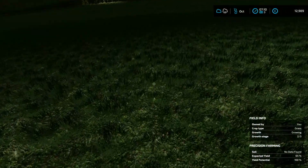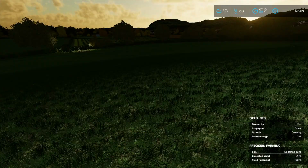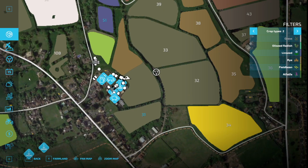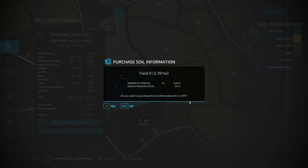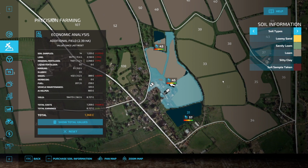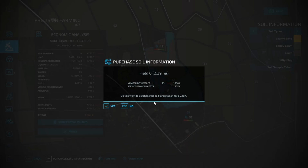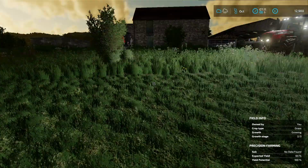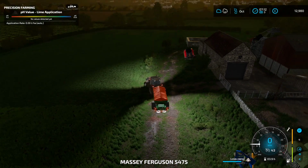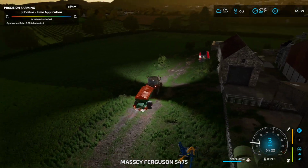Now, there is one thing I've just remembered we need to do, and that is purchase some soil information. We have none for this field. That is unfortunate, because we have already paid that is more than it was before. Why? I wonder why that would be. I should have bought it in the episode before, but I had no idea that the price would increase. Right, well that does change things then. We will have to go to the shop and lease out the Isaria Scout. That does put us back a little bit as well. That's a bit frustrating. Not terribly.